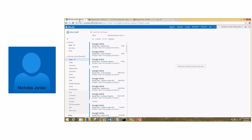And while the migration is occurring, we're not going to lock end users out of either the source or destination accounts. They can continue to send and receive email. This all happens in the background. We're not going to affect their business productivity.